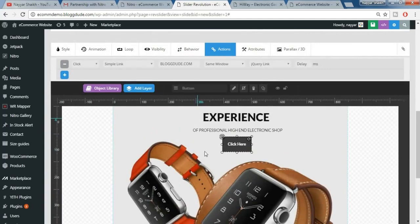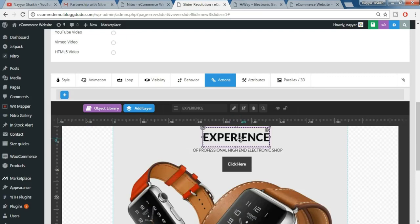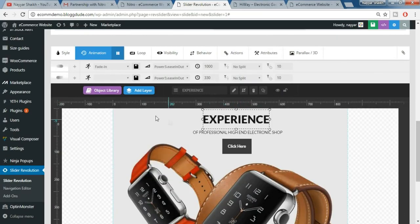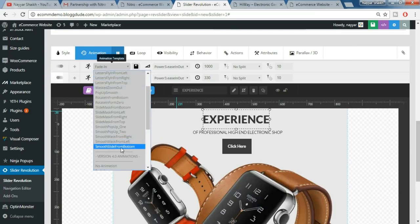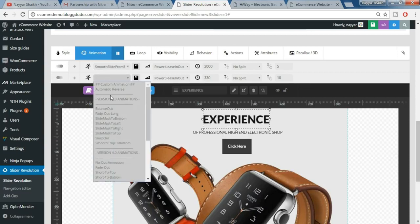Now we have to select the animation, obviously. So first click on experience over here. So as you can see, now experience is selected. So click on over here, animation. So as you can see, there are many options over here. What we have to select for the first one is smooth slide from bottom. So let's select this one, smooth slide from bottom, fine. And from here select short to top. Short to top, here it is.